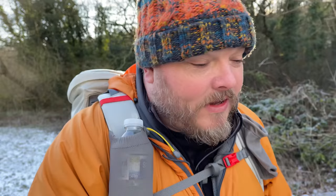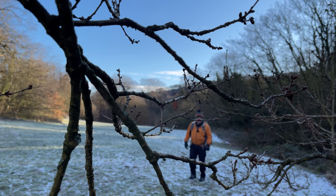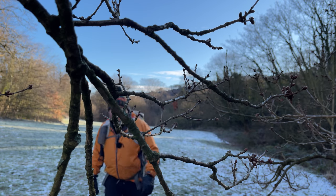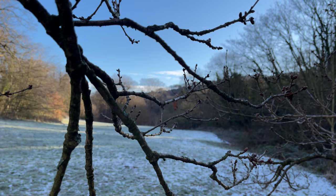In an ideal world, you could have a backpack for every different occasion, whether it's 20 litres, 30 litres, all the way up to 120 litres if you're going on a massive expedition. And because I'm an outdoor YouTuber, I'm fortunate enough to have plenty of different packs to choose from. But for most people, that isn't practical. You want maybe one pack that does everything.